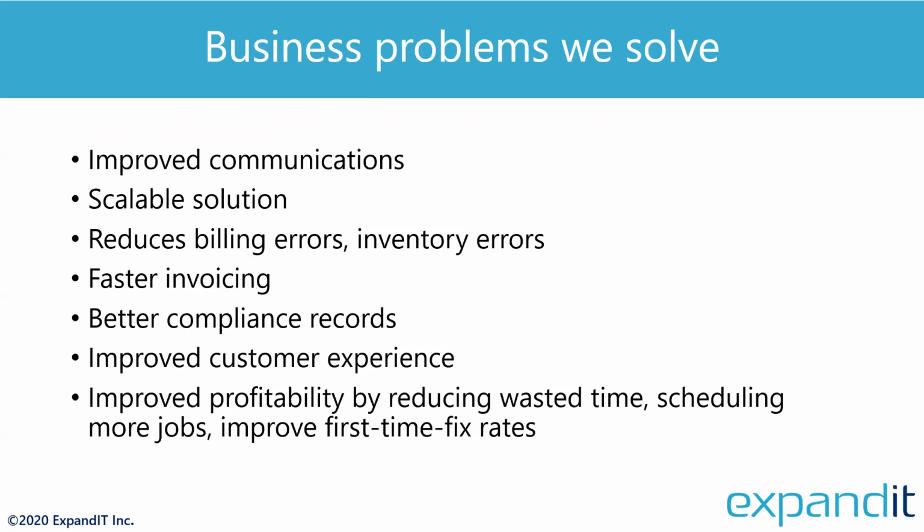And customer experience is also improved. End customers' overall experience is improved by having a digital solution which keeps track of everything precisely for them. It's also helpful for them to be able to communicate with the main office to see when their technician is showing up. Overall it improves the happiness that customers can experience.